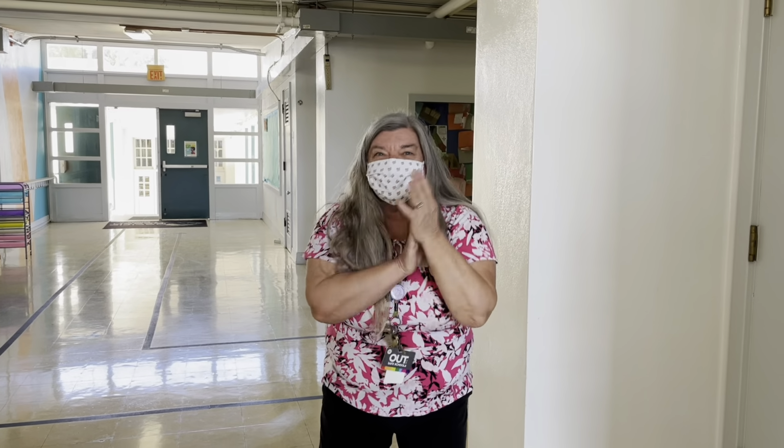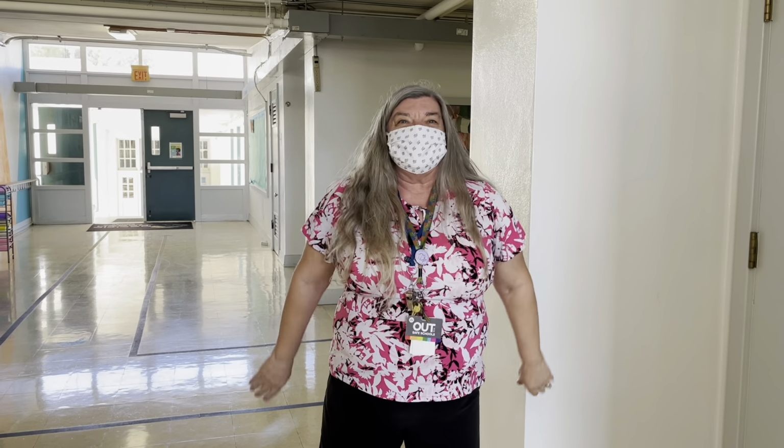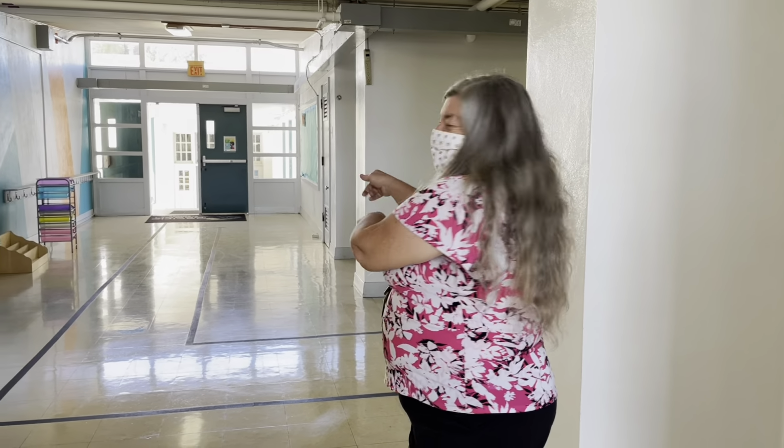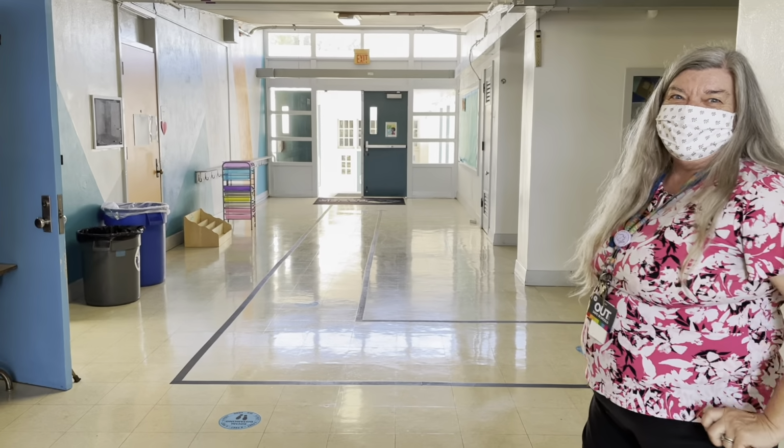Wash your hands for 20 seconds. Don't forget the tops. Don't forget the thumbs. Wash them good. Lather them up, and then rinse, and then dry them really well. Put the trash right in the trash can, and walk on back to your classroom right after that.